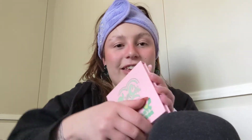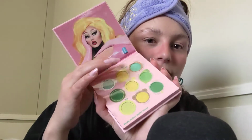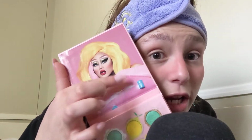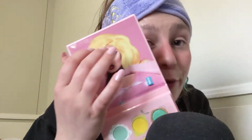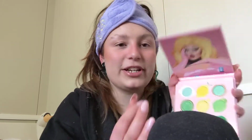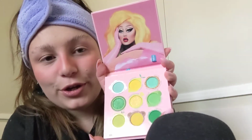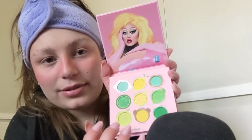So here's the palette. It's got the protective sheen here. Here's a picture of the queen herself, Kimchi. I love everything about these shades. I will say I do wish the pans were just a bit bigger, but I'm not mad about it. I know I'll use this. But yeah, so here it is. You can see some of the shimmers and mattes.